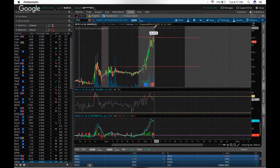For those that are trading low cap stocks or stocks like these that are less than $1, just understand that the reason that I don't trade them is because it's a little bit more difficult for me to be able to manage my trade.